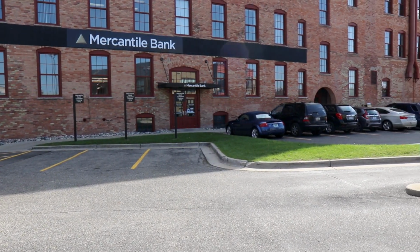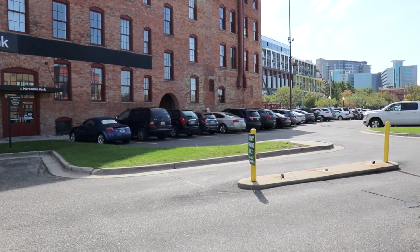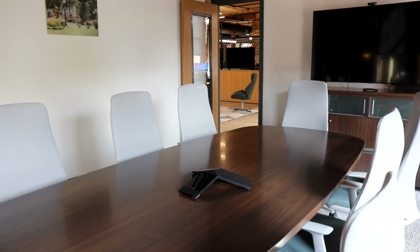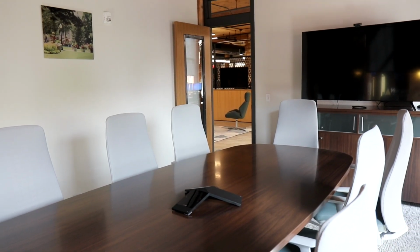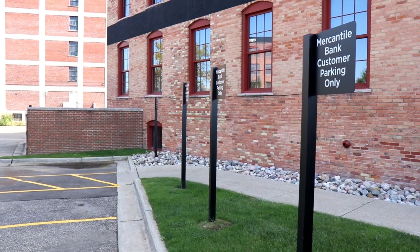Our new office is located at 211 East Water Street on the first floor of the historic Globe building in downtown Kalamazoo. In addition to our improved and updated space, we are making banking more convenient for our customers with dedicated parking right outside of our door. We hope you'll find our new offices as enjoyable and refreshing as we do. So come take a look and meet the rest of the team.